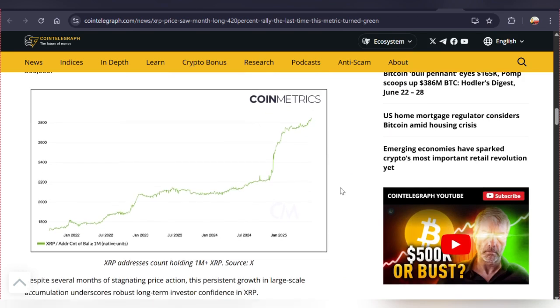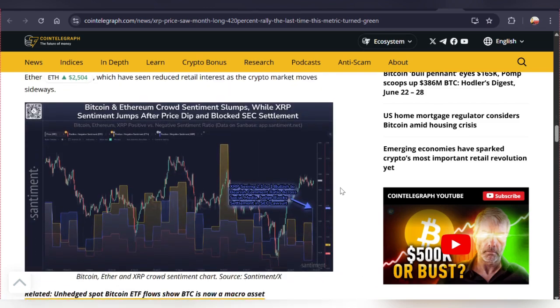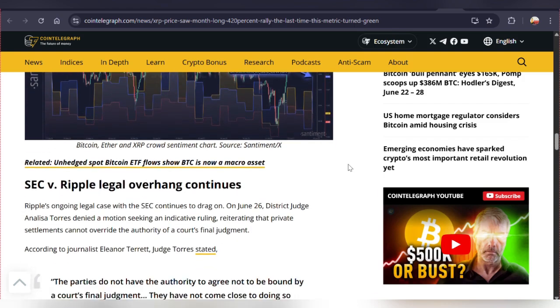What's even more bullish is that XRP sentiment is diverging from the broader market. While other major cryptos are seeing reduced interest, XRP sentiment is climbing to multi-week highs. This tells me that the people who understand what's really happening are positioning themselves for something big. Mark my words, when this breakout happens, it's going to catch most people completely off guard.